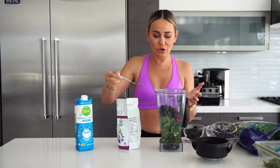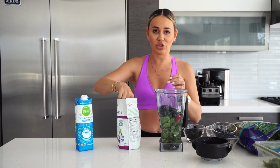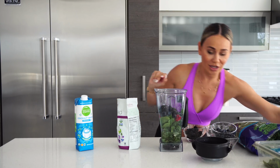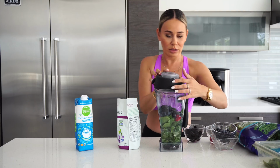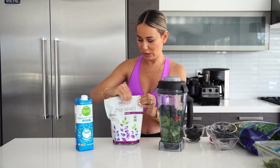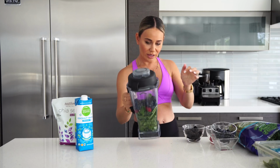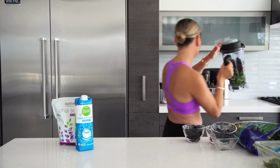And you guys, if your child is old enough, if they're at the toddler age, you could actually make this for mommy and me. Basically, your baby could have this too. It's super healthy for them as well, and you're throwing in the veggies if they're not veggie fans that way. Another thing you could add in here is celery, which I didn't today, but I'm gonna blend this up.